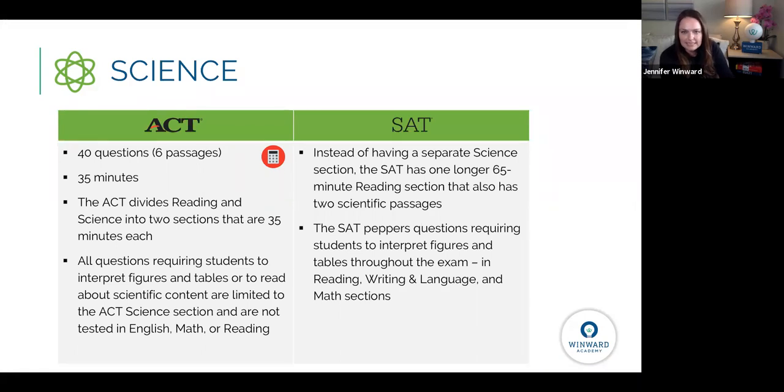Okay, ACT Science. We've already talked about this. We've already talked about how the SAT does not have a separate science section. The SAT has decided to pepper questions about figures and tables throughout the entire test. The ACT, on the other hand, has this separate dedicated section, all with questions about figures and tables and diagrams.